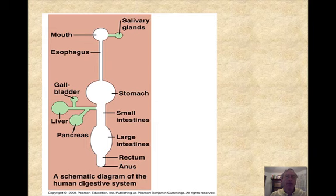Finally, we'll look at a little schematic of the human digestive system. If the object is in green, food does not pass through it. If it's clear, food does. So our mechanical digestion is going to take place in the mouth with our teeth, but our salivary glands are certainly going to be providing some enzymes. Digestion of carbohydrates begins in your mouth as complex carbs, starch, start to get broken down through your esophagus into your stomach.